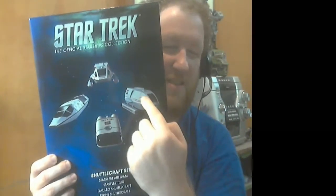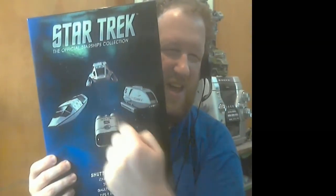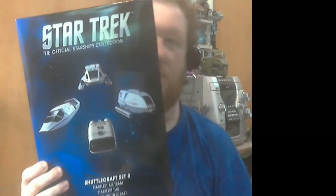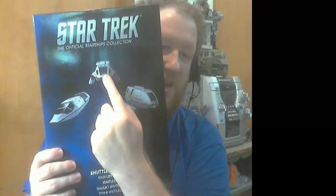It's not that I hate the design. It's just that these three come from the movies, and this comes from Voyager, the series. So there's a disconnect in here somewhere. But I'm not hugely opposed to this design. So yeah, okay, whatever, I'll get it. Why not? Because I know better.